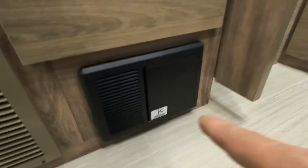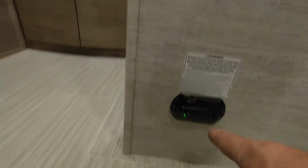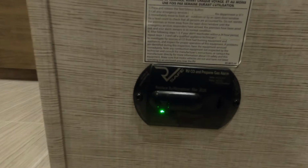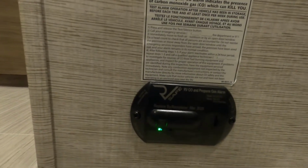Down below that on the wall floor here is gonna be your access panel to your breaker box and fuses. Got a handful of 15s in there. Highly recommend having some of those with you when you go camping. To the right over here, close to the floor, is your 12-volt carbon monoxide propane detector. That is always running off your battery.